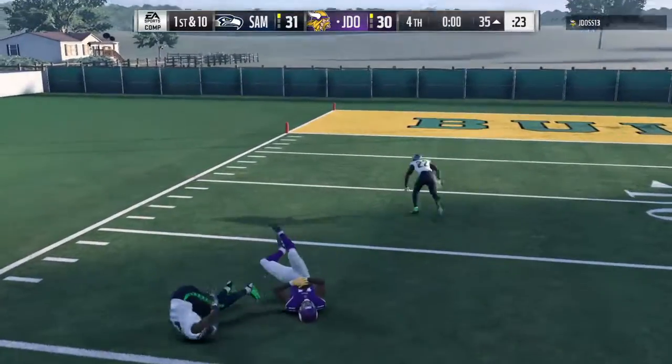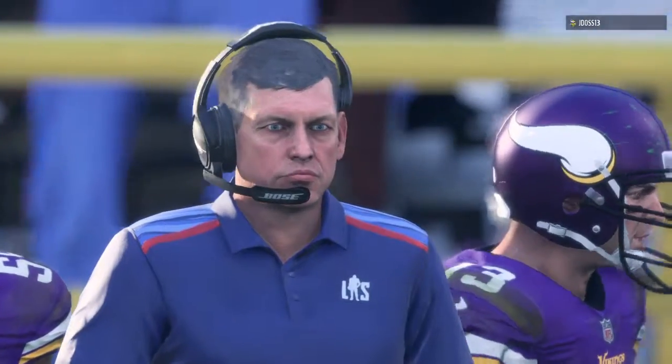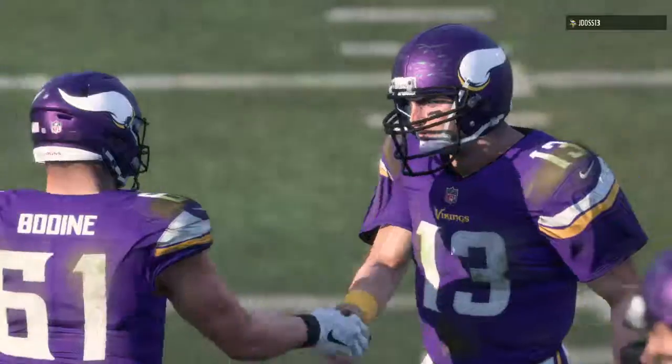The left side completion to Jones. And he's going to be taken down, but not before reaching the 15-yard line. Down to the final play. That's where we win in this one, a dramatic finish.